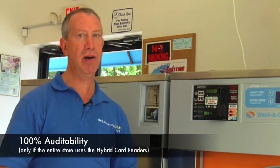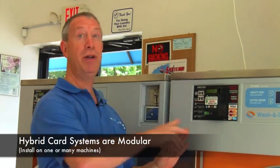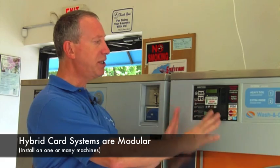If every machine has a hybrid card system on it, then you'll be able to track all the quarters and also the credit card accepts which go through the whole store. And that gives you and your partner 100% confidence that there's no hanky-panky in there. The other advantage is you can have this on just a couple of machines or on all the machines. So it's kind of a modular approach to accepting credit cards in your store.